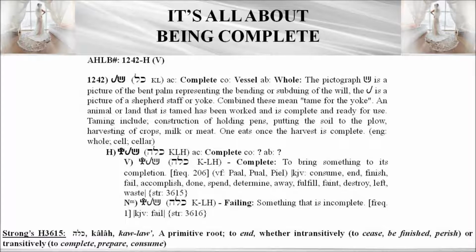So since the fall, now we need to be completing our work, coming to a place of rest and sevening ourselves to Yahweh. Every Sabbath, we need to be complete, tamed for the yoke, so that when he is revealed, we can be there with him, know him, and be like him at that time.